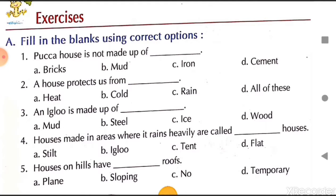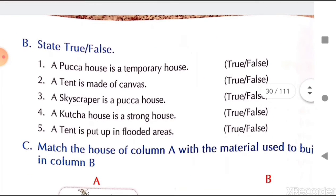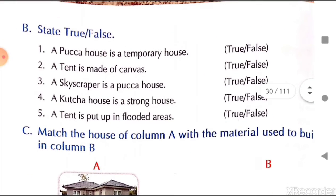Then fifth, houses on hills have dash roofs: plain, sloping, no, temporary. So the correct answer is, houses on hills have sloping roofs. Now next is state true or false.